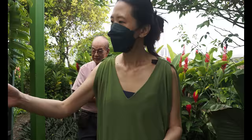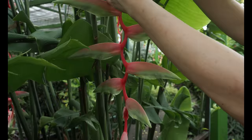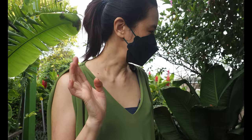Okay. It should work in my garden because I have a pretty shady corner. So this is the sexy pink. It's the only pink heliconia that I know, and the colors are so vibrant. So now we know this one needs a little bit more shade than the normal ones.